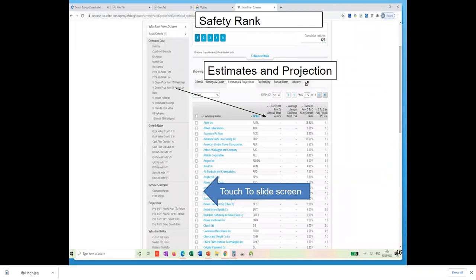Earnings and projection. So here they give you like a 3 to 5 year projection. Dividends. I'm sorry, Harriet, which page are you on? I'm on 46. You're on 46. Hold on, I'm on 46. Okay, sorry, keep on.